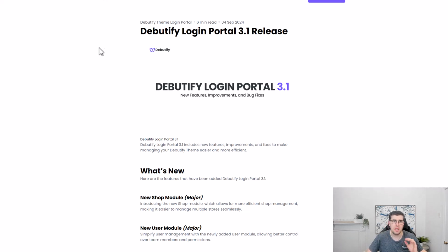So the Debutify 3.1 portal has a number of enhancements and fixes that people really like. Okay, we're really trying to ramp that up.